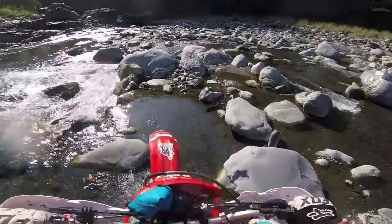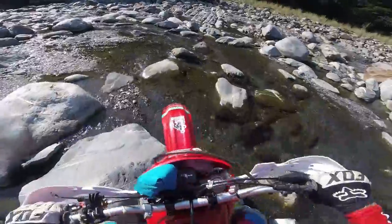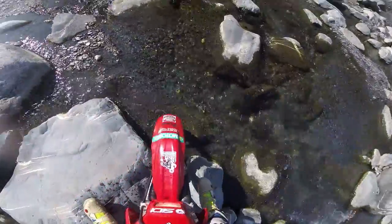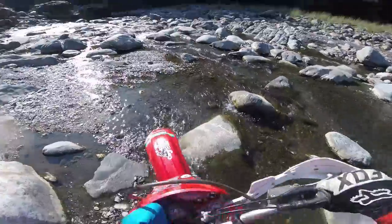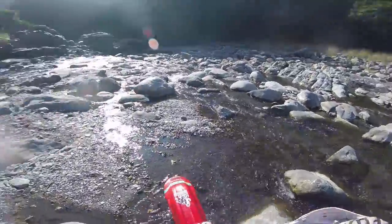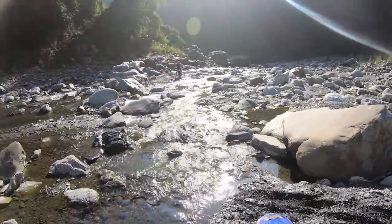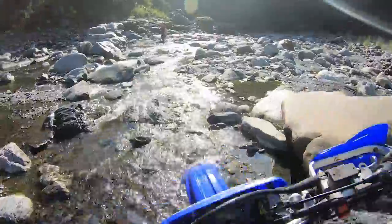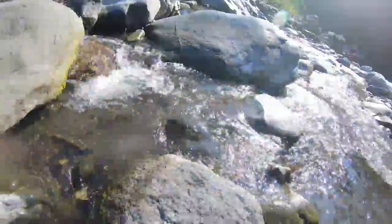This area is the hardest on the whole river. The rocks are huge and they're everywhere. There is no easy path, and even if you weave back and forth a lot, it's always hard. There's just enough water for it to be a little bit sketchy. The rocks that are underwater are very, very slick. So I lost the front here on a big flat slick rock, and I ended up upside down with my ankle caught underneath my bike. It took me a minute to get out.